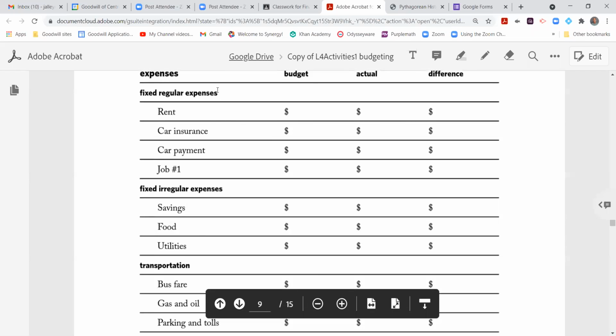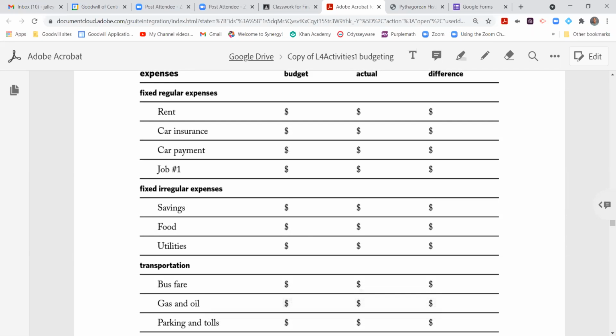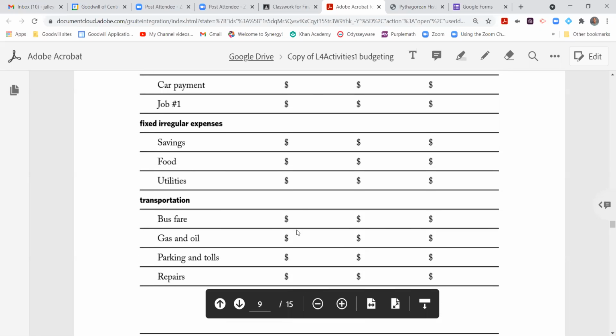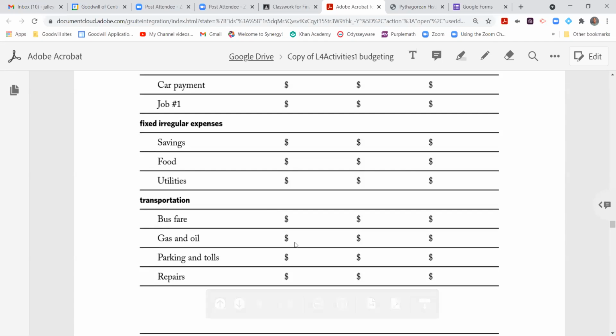And if you notice, these regular expenses here probably aren't going to change. Car insurance might change every 6 months. Car payment might change depending on what you're trying to do, if you want to accelerate it, or if you have a variable rate car loan. Gas is further down here, grouped under transportation. Some of these things you're going to spend money on every month, so you have to come up with some kind of estimate that goes in that budget column.